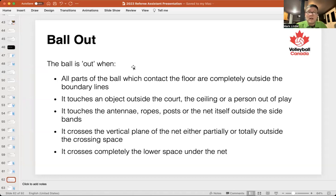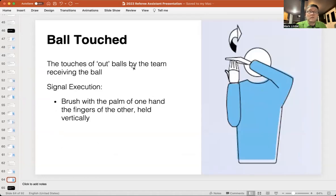If it touches an antenna, the ropes, or the post outside of the antenna, that is also out. If it crosses the vertical plane of the net, partially or totally outside, or if it completely crosses under the lower space, it's out. That's a signal for out. That's a signal for ball touched. Okay, and let's say you don't have a flag, that would be your touch signal if you are a line judge and you don't have a flag.